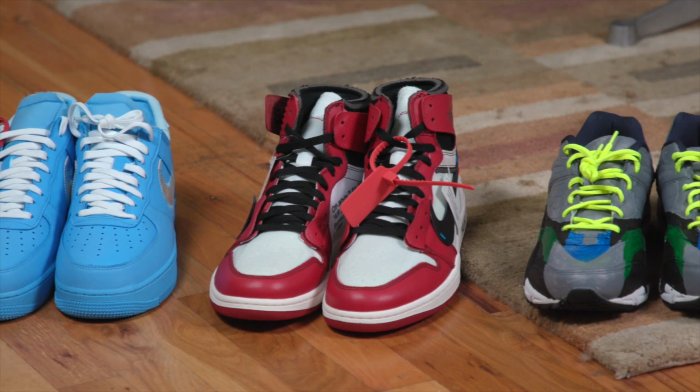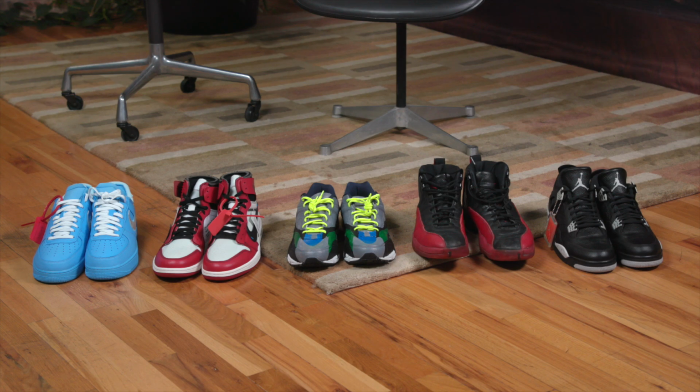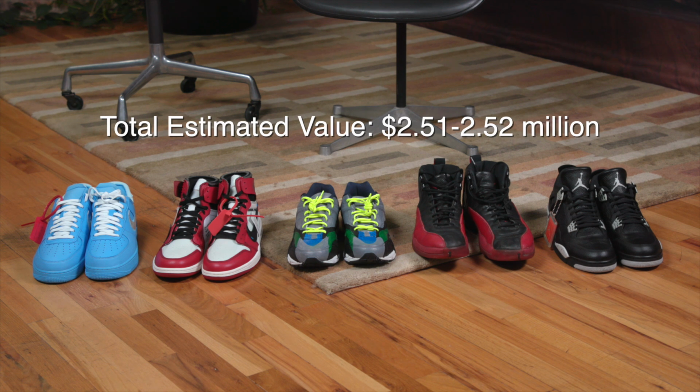Those were the 5 most expensive shoes that I own for a total price that comes out to about that.